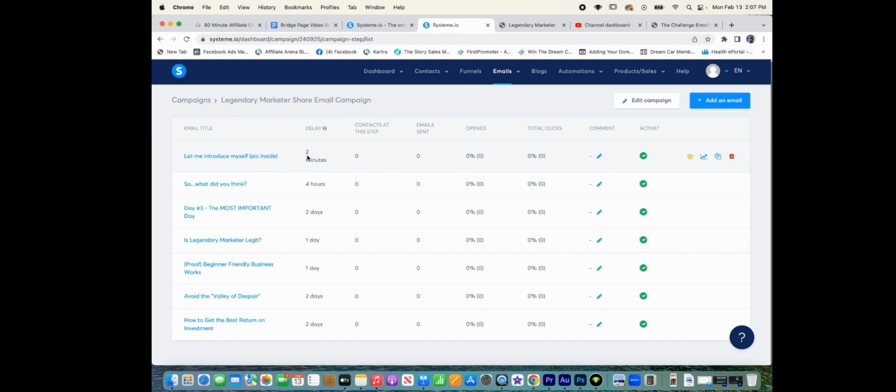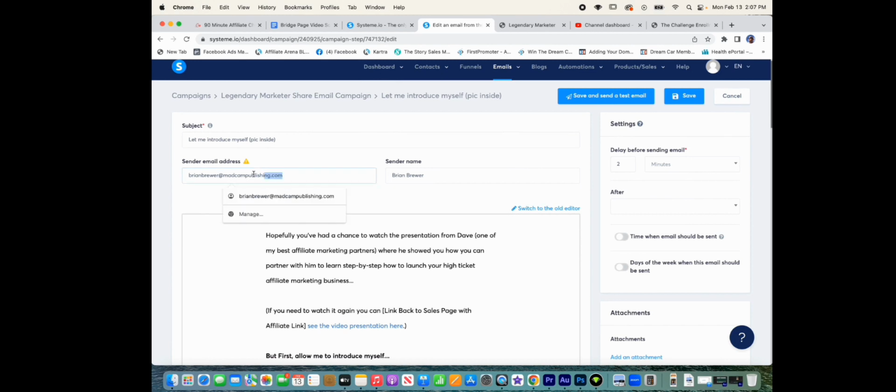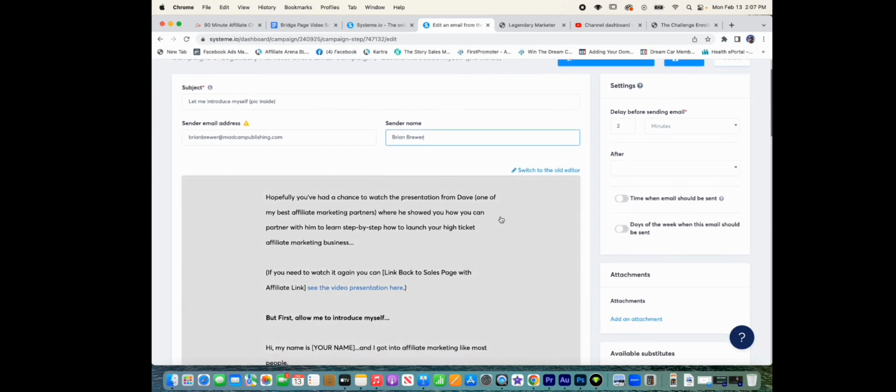So you can see the first email will send 2 minutes after they enter their email address on your page, they're going to start this campaign. And it's going to say, let me introduce myself. And this is important because we really want to make sure they get to know you. Now, you don't have to change the subject, but you do want to make sure the sender name and your email address, whichever one you're using, either Gmail or the professional email address, is good to go. Everything is looking good here.